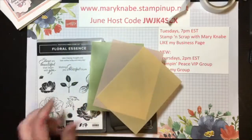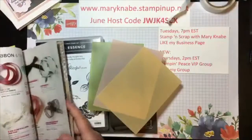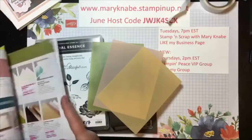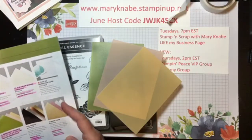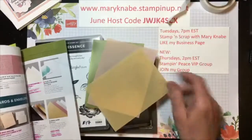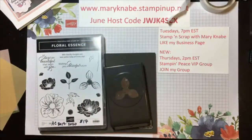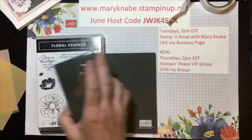I'll have to look in the catalog. There's multiple sheets of these. Let me see if I can find it really fast, because I want to tell you how many are in there. Yes, you get 12 sheets. So you get 4 12 by 12 sheets of each of these 3 colors. So Saffron, Petal Pink, and Old Olive.